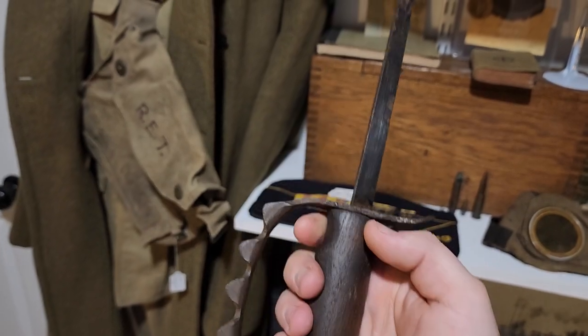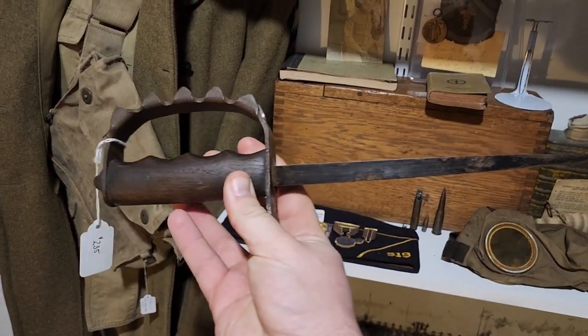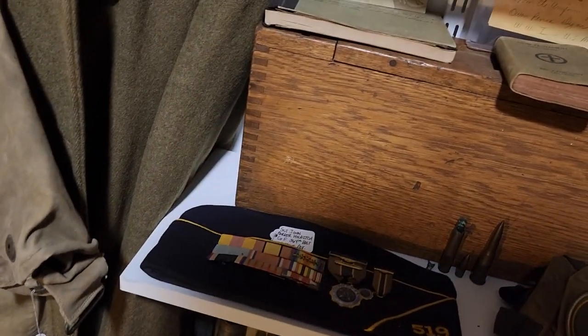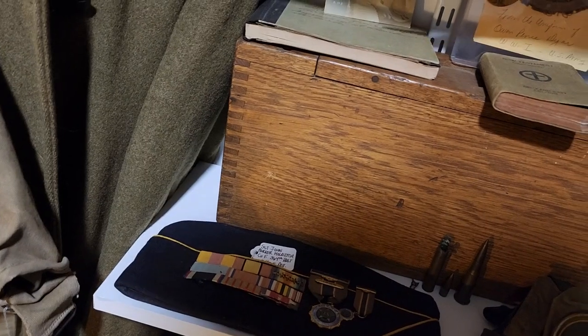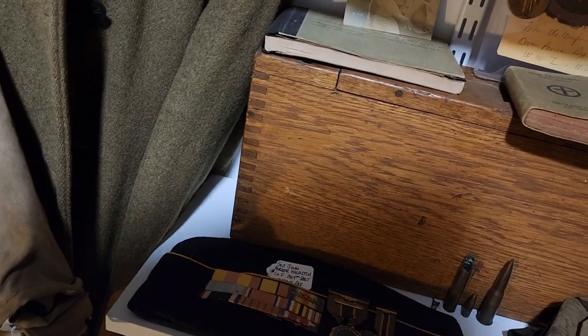here she is in all her glory. This is one of my favorite pieces in my entire collection right here. And then right behind that, this is also a newer item. It's also identified.